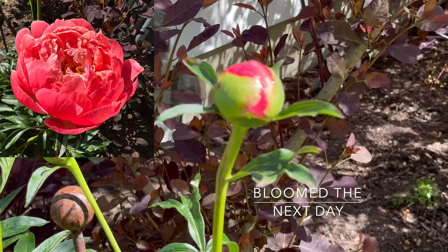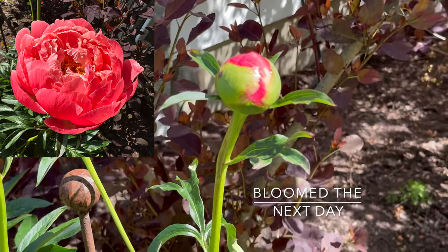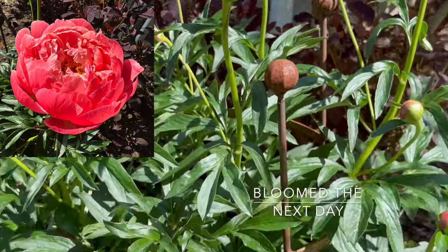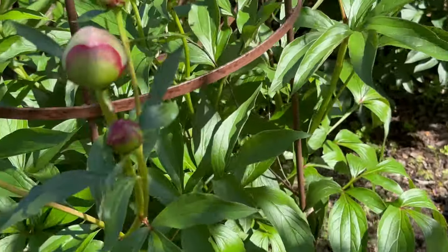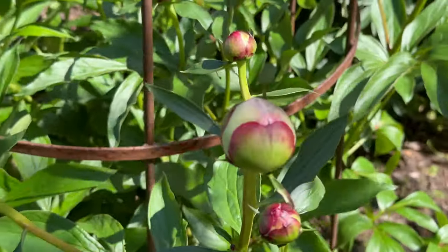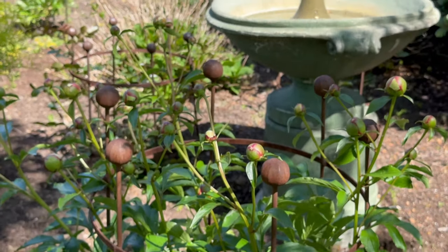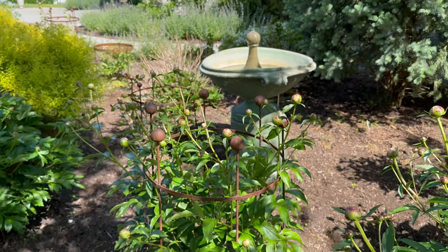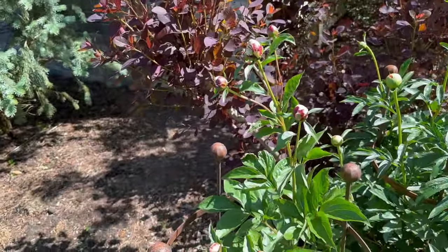And people, don't be freaked out about ants. They just love the sap. There's nothing wrong with it. Not gonna hurt it. Then right next to it, we have Festiva Maxima. Oh no, this one is Sarah Bernhardt, sorry. There's Sarah Bernhardt. And then I've got Festiva Maxima next to that. And then back here, oh, look how pretty.